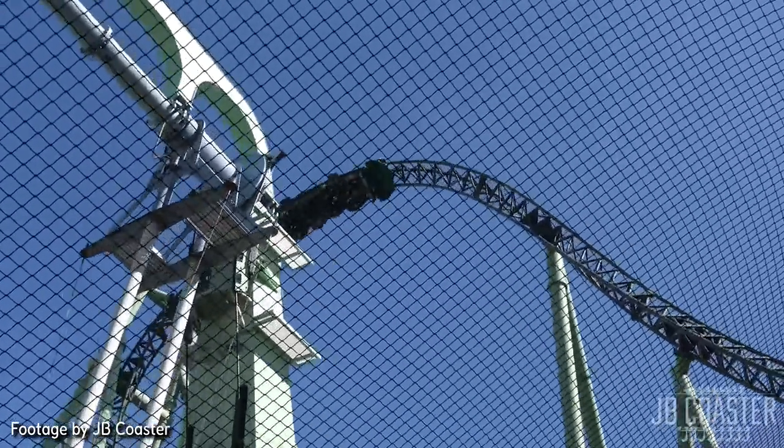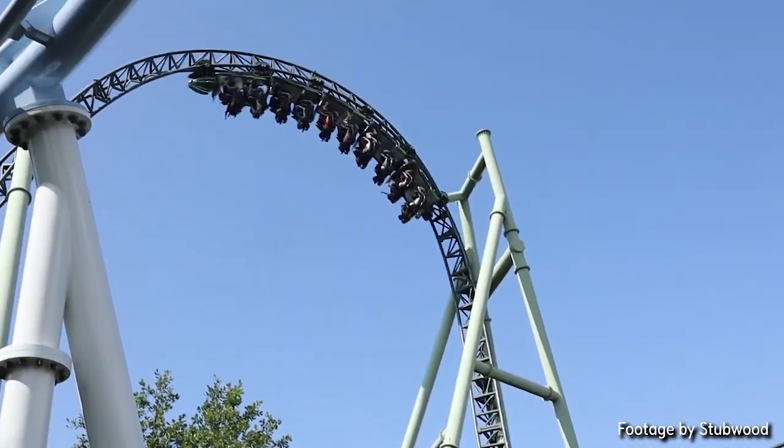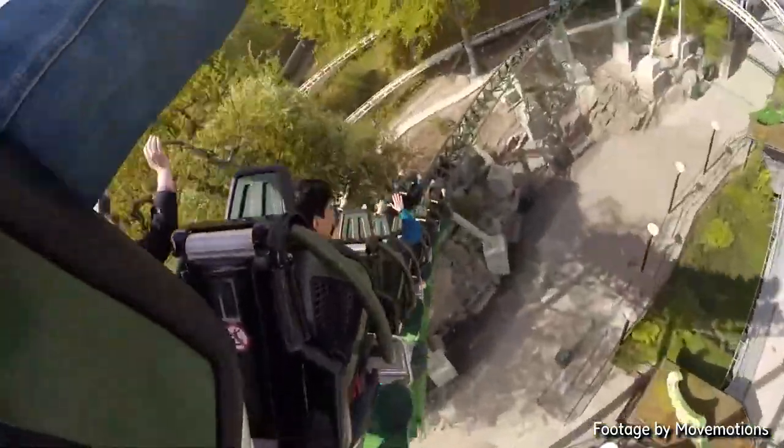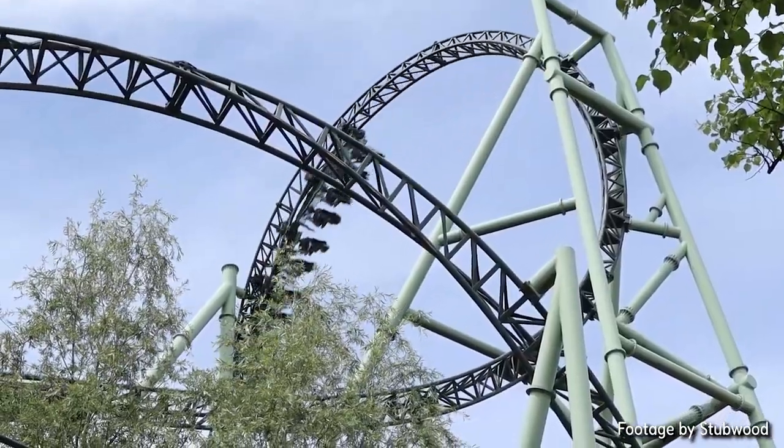You go up into it, then you experience some awesome hang time, but in the back row, you also whip out of it. This transition right here gives you a great pop of lateral forces and was also quite a surprise to me. And then you head into the biggest camelback on the ride.